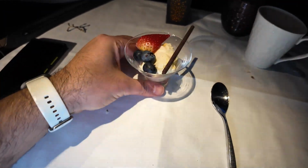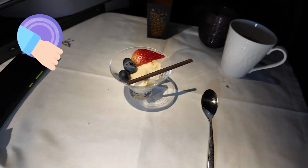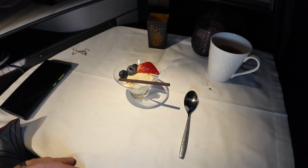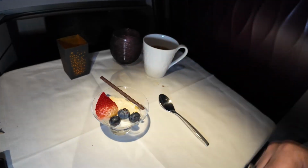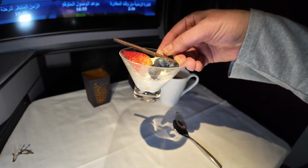All right, so we just got our ice cream. Definitely the smallest ice cream I have seen in business class. Would you be happy with this ice cream if you paid anywhere from $4,000 to $8,000 for this? It's just vanilla, strawberry, and 3 blueberries. That's it. $4,000 to $8,000 ticket.